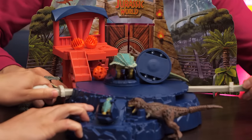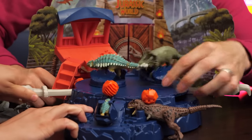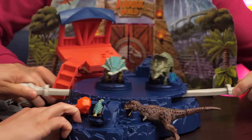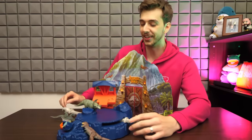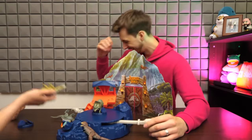3, 2, 1, go! Oh, the sideways tactic! You'll never see this coming! It's fine, it's fine! There we go! Whoa! Oh, I'm too fast, you can't keep an eye on me! Oh no! Oh, yes! I win! That was not an own goal, that was tactics! I took him! And because I took him, I had to win!